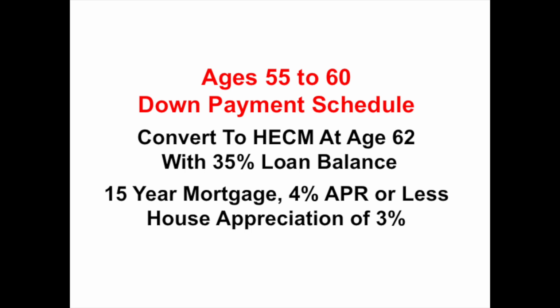So what we want to do is make sure we're on a 15-year mortgage. We're figuring that our interest rate should be 4% or less, and we're figuring our house appreciation will go up about 3% a year, which lately it's been a lot more than that.